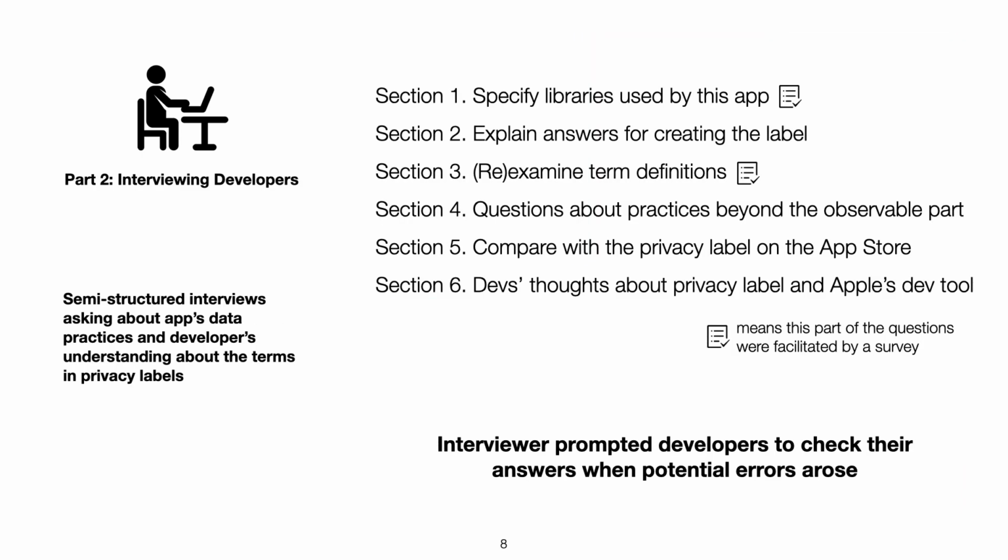The second part of the study is a semi-structured interview. We asked our participants questions about their app's data practices and their thinking process, so we could prompt them to check their answers when potential errors arose. The recreated privacy label was also compared with the current privacy label on the App Store if one exists.